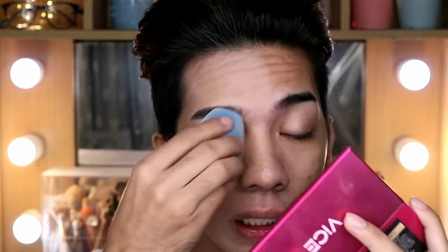Pasok siya sa dewy finish. In my own opinion, pasok siya sa dewy finish category. Pero shade, not bad. It looks so natural on my face.